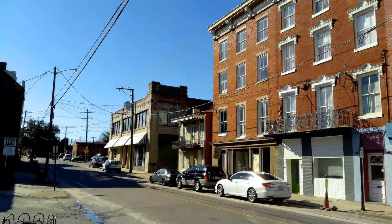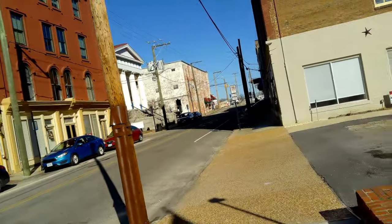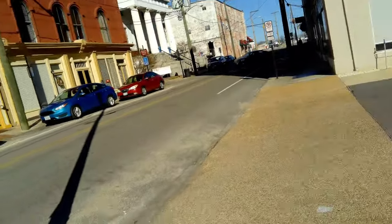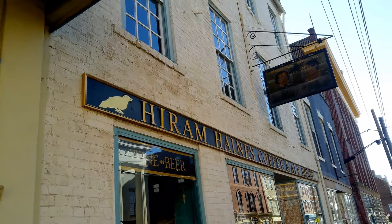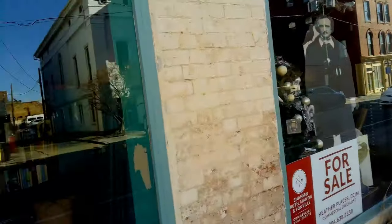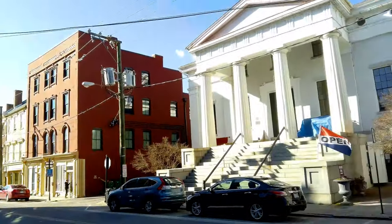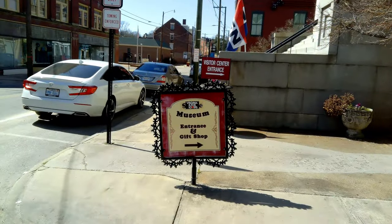This is Bank Street. Beautiful old architecture. A coffee house where Edgar Allan Poe and his wife spent the honeymoon. A lot of Edgar Allan Poe memorabilia here. Across from the Exchange Building, the museum and gift shop.